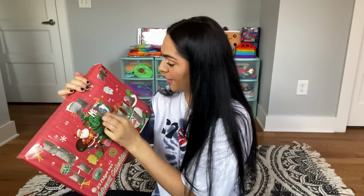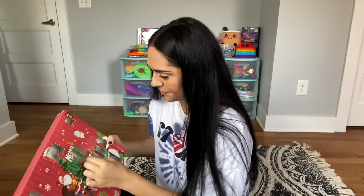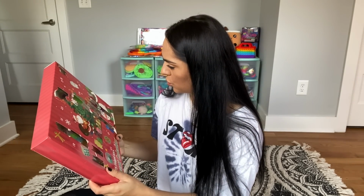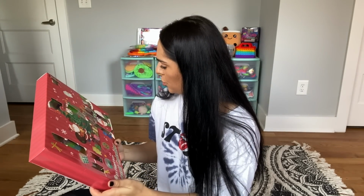Oh, it's a dimple. Okay, good. Honestly, this calendar needed that because it was kind of like lacking big time. And then number 14.